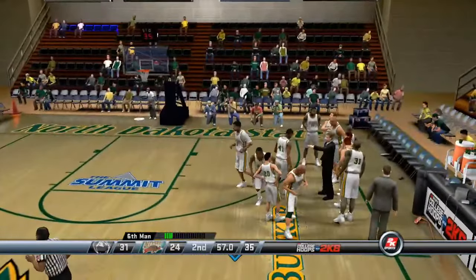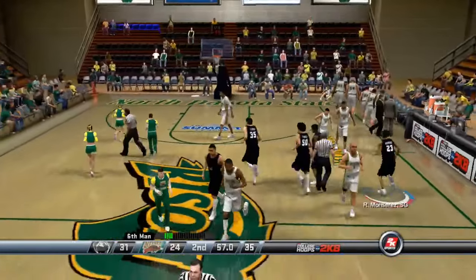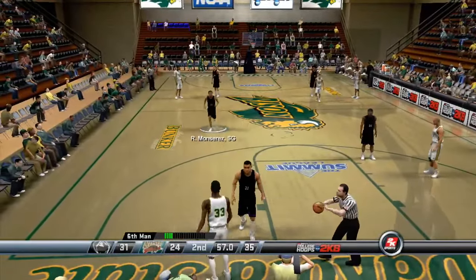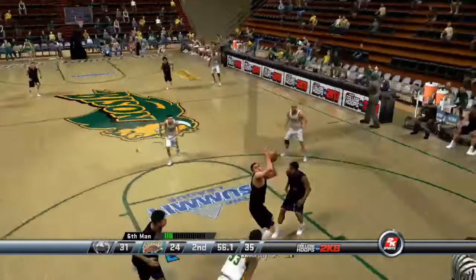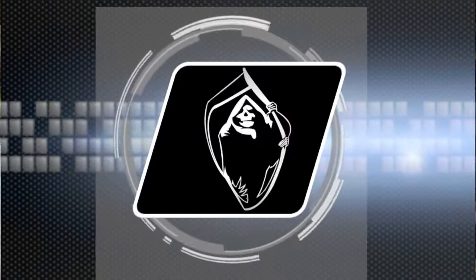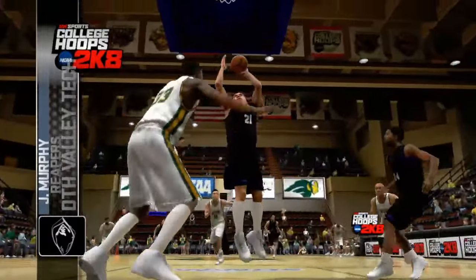Well, it looks like they're getting set to inbound the ball. Free and it's scooped up by Murphy. Gently drops it in. Great job to hang on to the lead. They're doing it all out there.